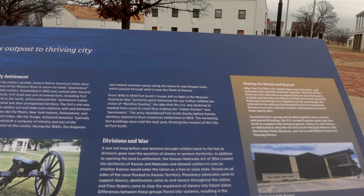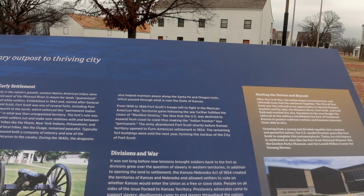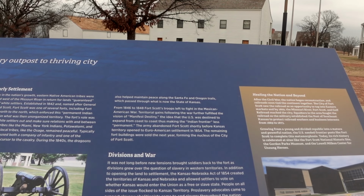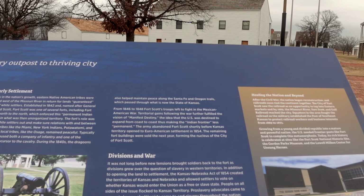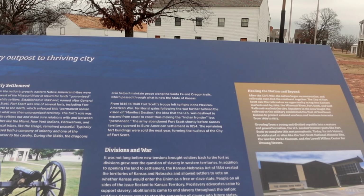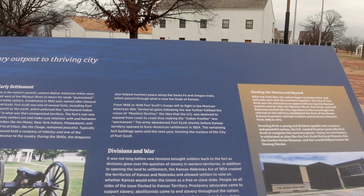From 1846 to 1848, Fort Scott's troops left to fight in the Mexican-American War. The Army abandoned Fort Scott shortly before Kansas Territory opened to Euro-American settlement in 1854. The remaining buildings were sold the next year, forming the nucleus of the city of Fort Scott.